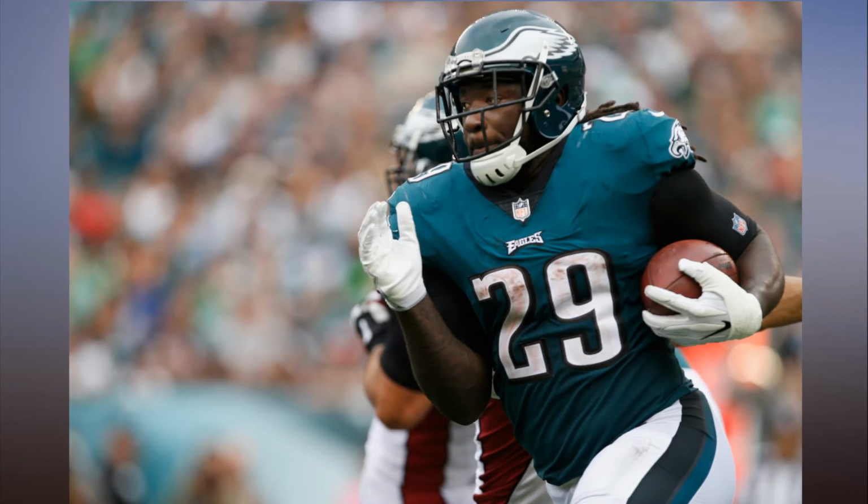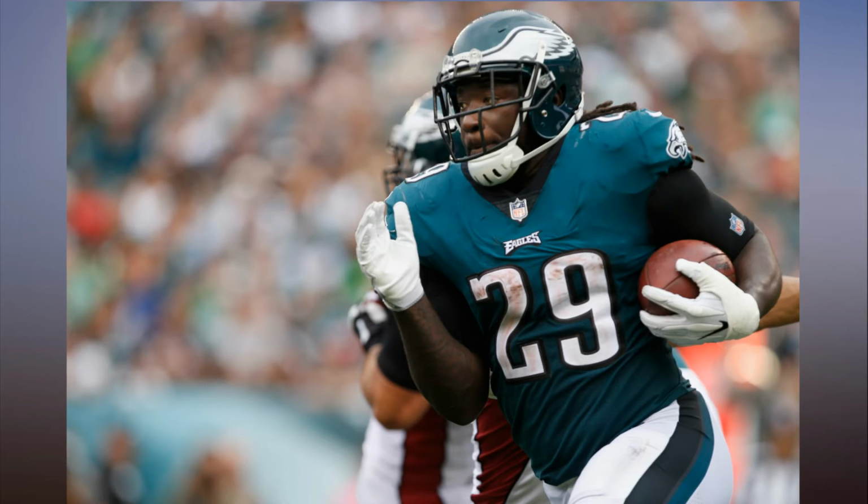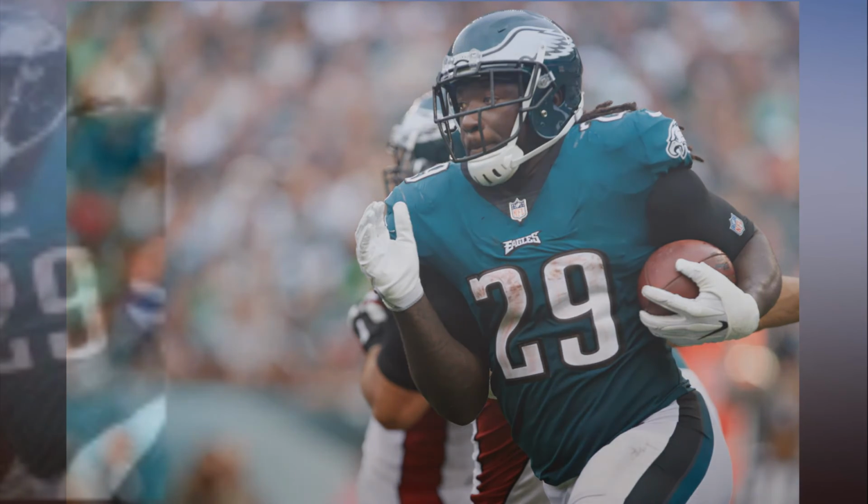Eagles DT Fletcher Cox vs Redskins RG Brandon Scherff. Fletcher Cox is one of the best defensive tackles in the league, especially when rushing the passer. He recorded a sack against the Redskins in Week 1 and managed to generate some pressure on other snaps too. Brandon Scherff is developing into a fantastic guard and has been near flawless of late.